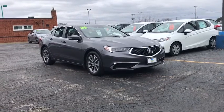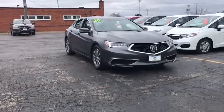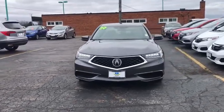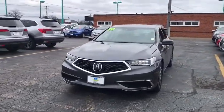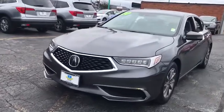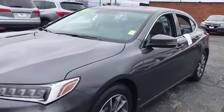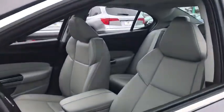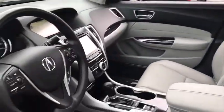Take a ride in the 2020 Acura TLX. The Acura TLX impresses drivers with its nimble handling, great fuel economy, and long list of high-tech features. It comes with an extremely quiet interior, spacious front seats, and smooth ride quality. This vehicle has less than 3,000 miles.